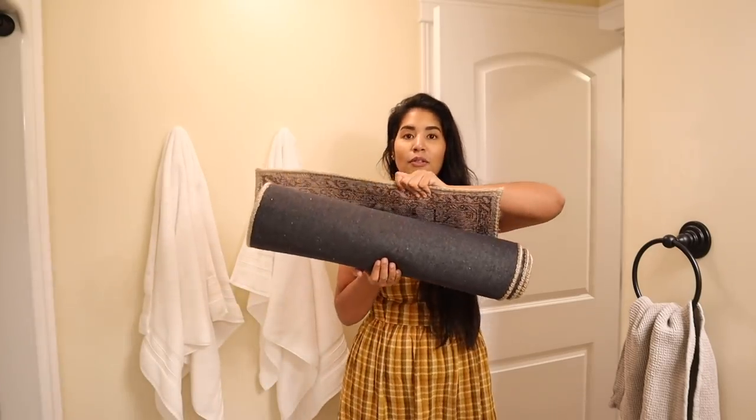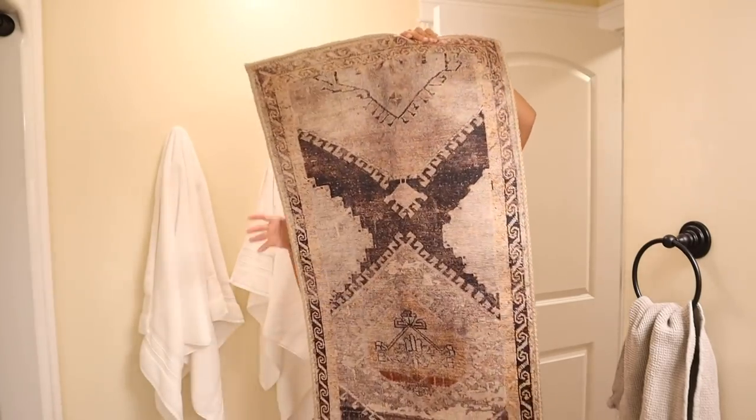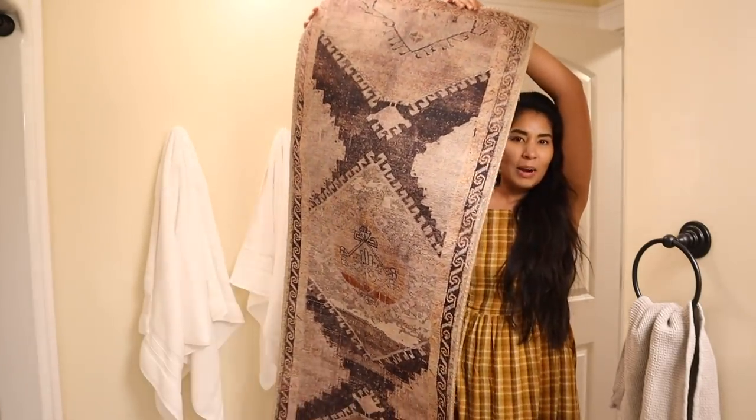So this is the rug. I wanted something that was a little bit vintagey that would tie in the mahogany vanity with the rest of what I've kind of created. Now, when I say that was a challenge to find, that is an understatement. I can't even believe how many hours I spent trying to find this rug. Shall I show you? Like, here we go. Ready? One, two. It's perfect.